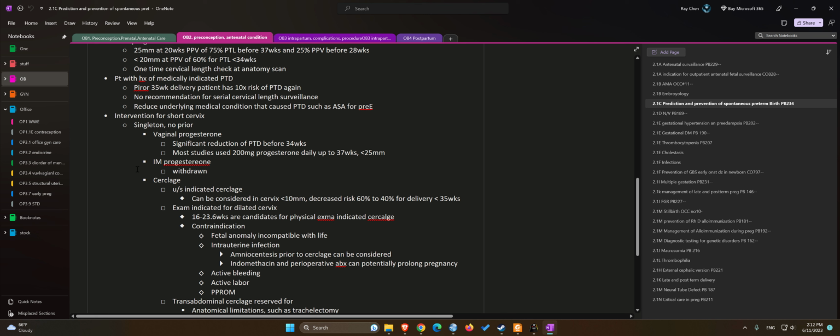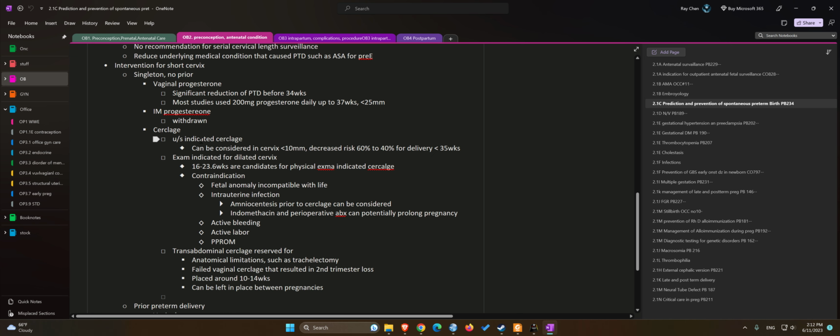So cerclage, when do we use cerclage? Ultrasound indicated cerclage: when we do the ultrasound and we find the cervix is less than 10 millimeter, we can offer the patient a cerclage, decreasing the risk from 60% to 40% for delivery before 35 weeks. Then we have the exam indicated cerclages for a dilated cervix. This is for patients between 16 to 23 and 6 weeks with a dilated cervix.